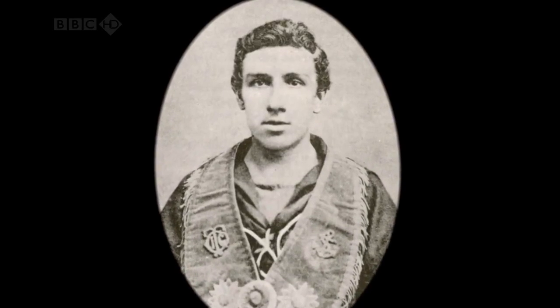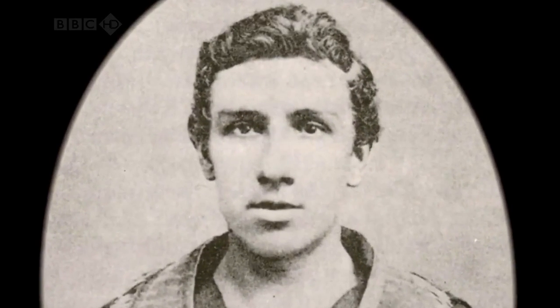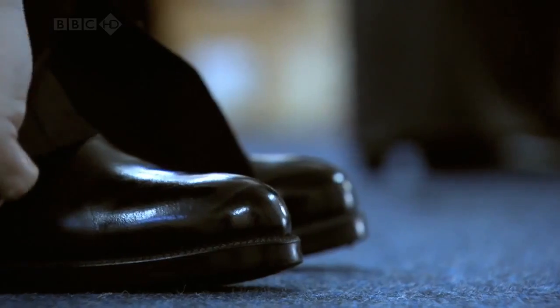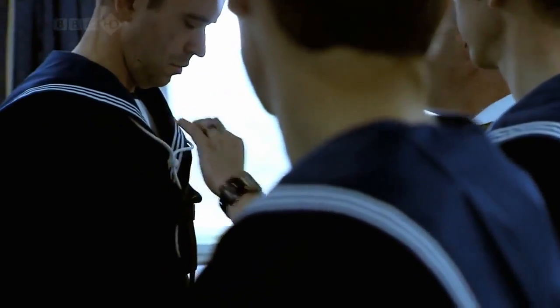Henry Capper joined a training ship in 1869, aged 14. He started on the very bottom rung of the ladder as a rating. A uniform was introduced for the first time to the lower ranks in 1857, and it hasn't changed much since. The square collar was copied from the sailors' suits worn aboard the Royal Yacht, and it's still in use.